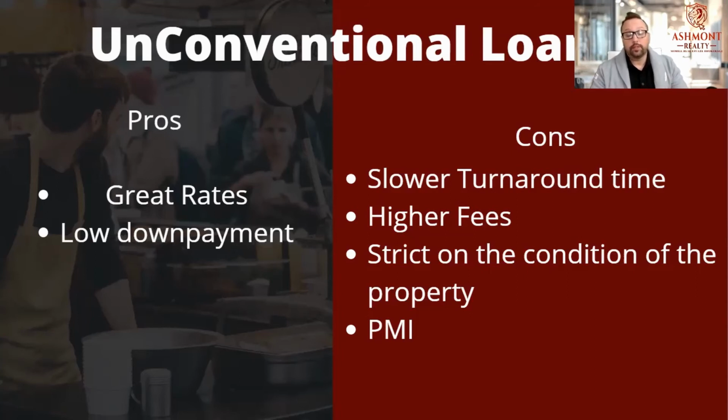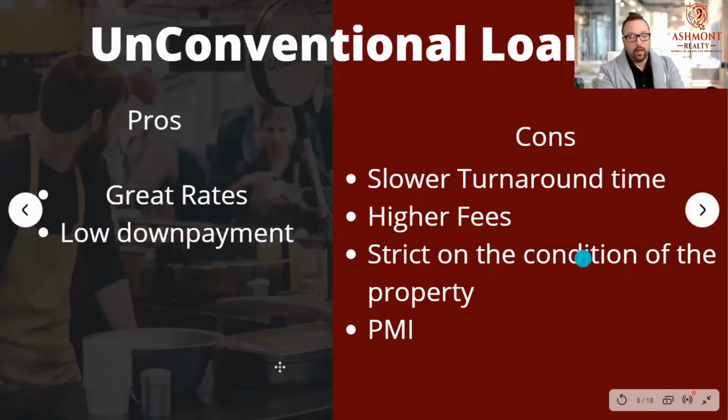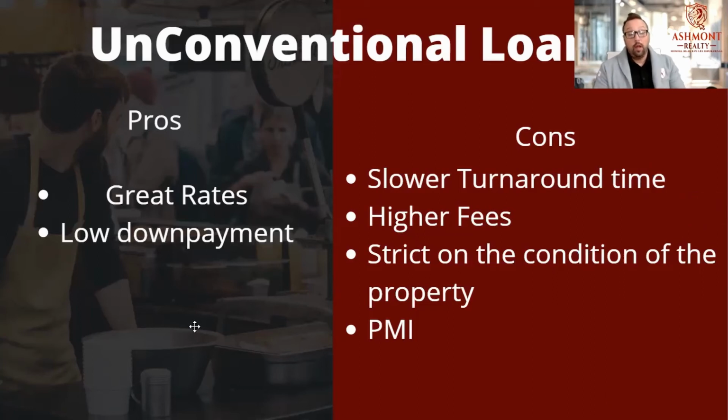So awesome. Now let's talk about some cons. If you notice, there's a lot more cons than there was on a conventional loan. But think of it this way, guys. Anything that the United States government gets their hand in is going to turn out bad. Let's be honest, right? Everything's going to be slower. Everything's going to cost more money at every aspect of the government level. No different on the loan side as well. But a big con is slower turnaround times, and this can really hurt you if you have two people wanting to buy a home.